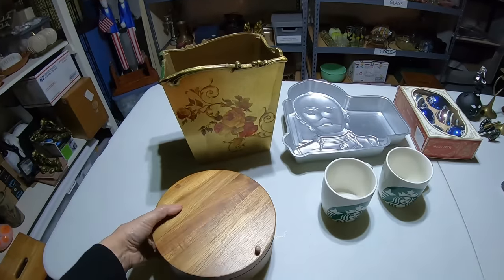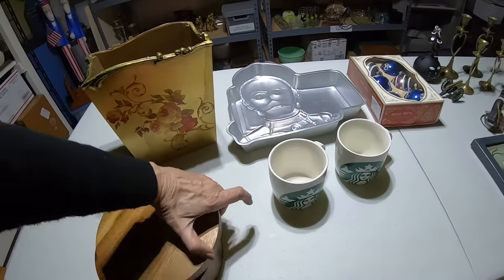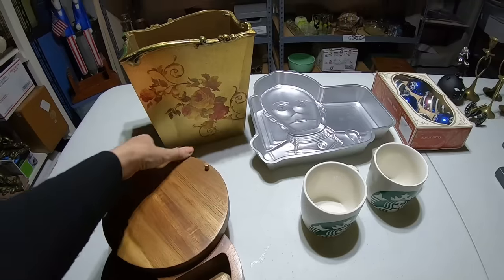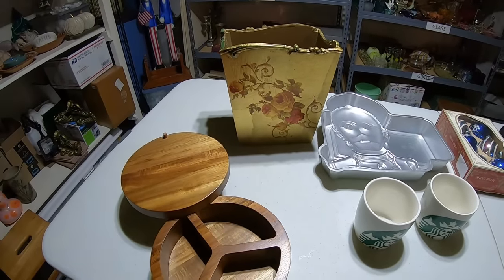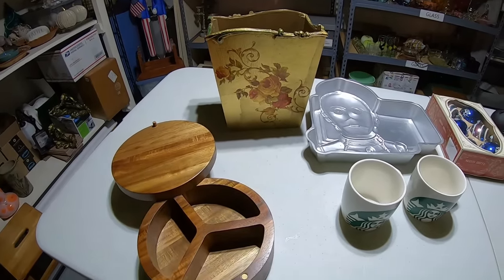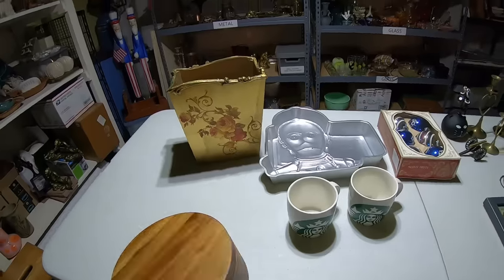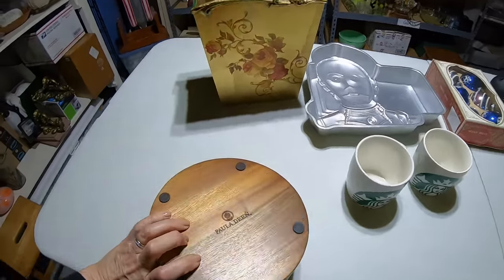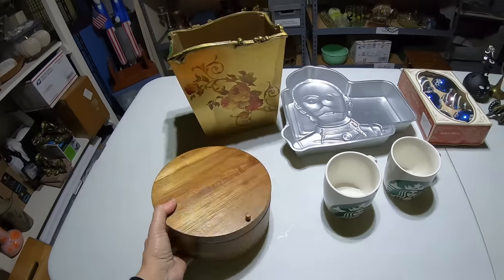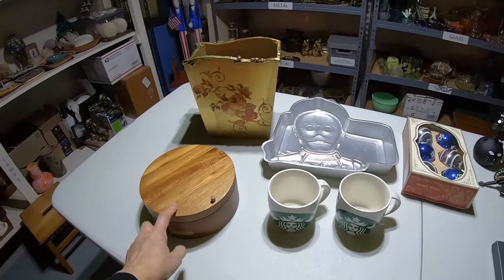And I thought this was very cool. I saw this. I knew right away that I would be getting this. See if I can do this with one hand. There we go. Remove my Regency garbage can. A three compartment wood box. Beautiful. And I knew it was Paula Deen because it was marked on the bottom. Let me turn this over to show it to you. Paula Deen. I picked this up for $8 and it sold for $22.